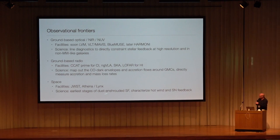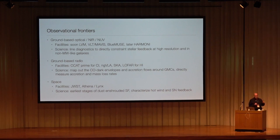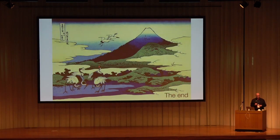And finally, from space, of course, we have JWST and potentially Athena and Lynx in the X-ray. And these will allow us to study the earliest stages of dust-enshrouded star formation, and for the X-ray missions, characterize hot wind and supernova feedback to see if this picture, that it does nothing because the energy all leaks out, is in fact correct. And I have reached the end.